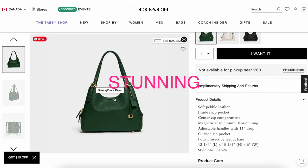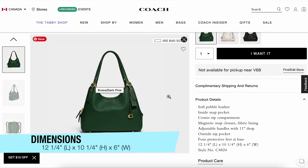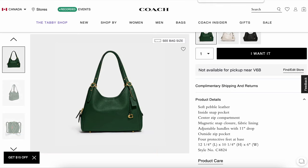So you can see a soft pebble leather, and the dimensions are 12 and a quarter inches in length, 10 and a quarter inches in height, and 6 inches in width. Number 7.